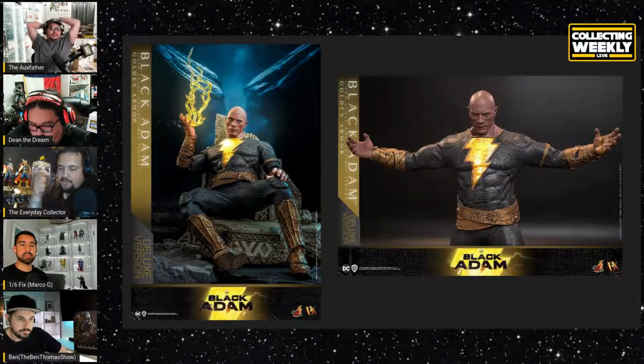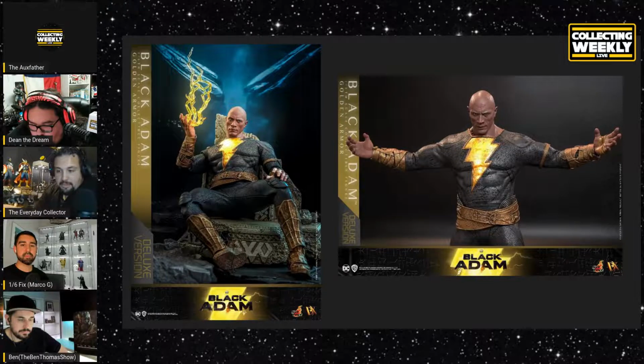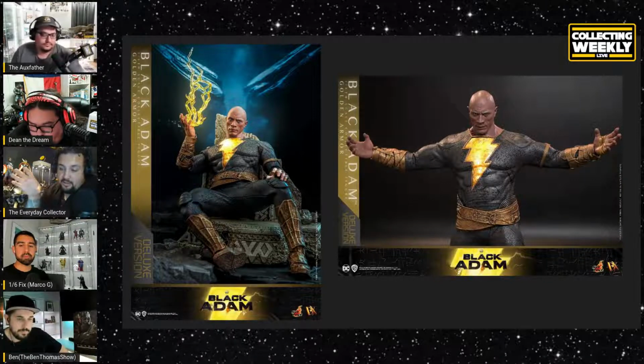But I wish they'd innovate a little bit more with these plastic like lighting effects that we've seen for Whiplash and Palpatine and all of them. I'd like to see some more innovation there where they can maybe physically light up or just something, because I'm getting tired of those. Although I think this is a well done figure.